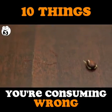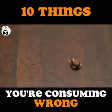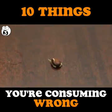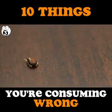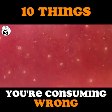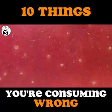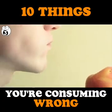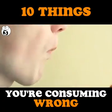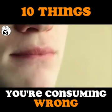Sure, apple seeds do release cyanide when digested, but unless you chew and eat about 200 apple seeds or about 20 apple cores, you won't receive a fatal dose. Oh, and you shouldn't peel apples either, as the skin contains vitamins. The best way to consume your apple is to rinse it thoroughly. Start from the bottom and eat the whole thing, skin, stem, and all.